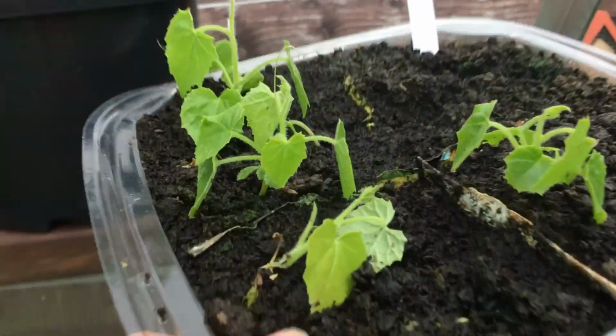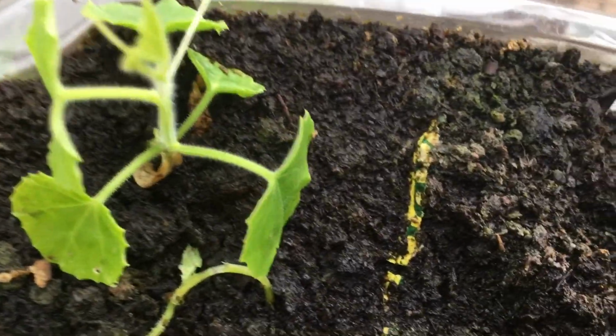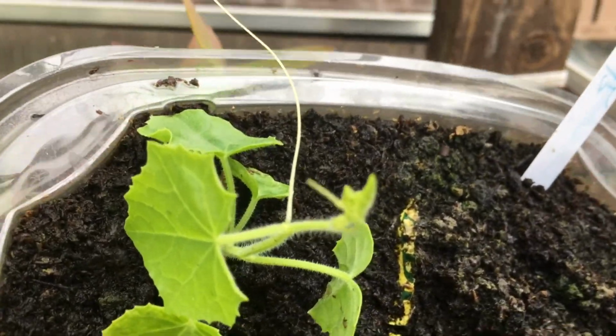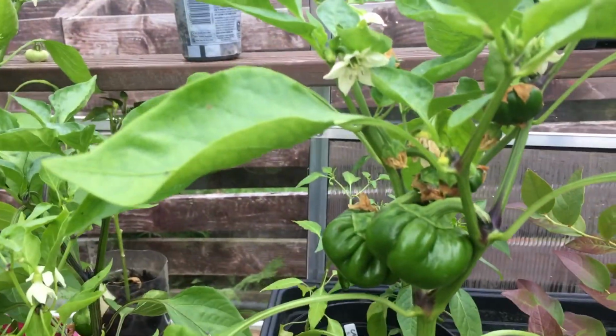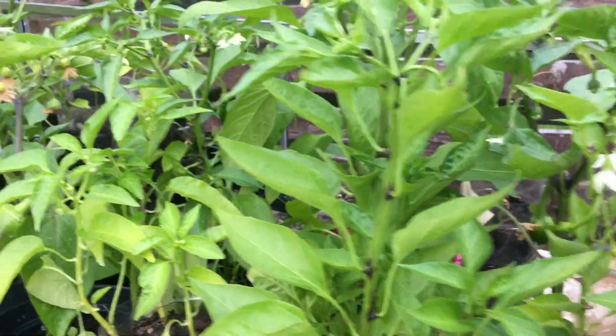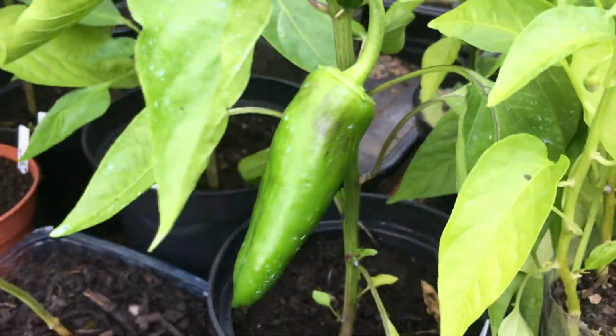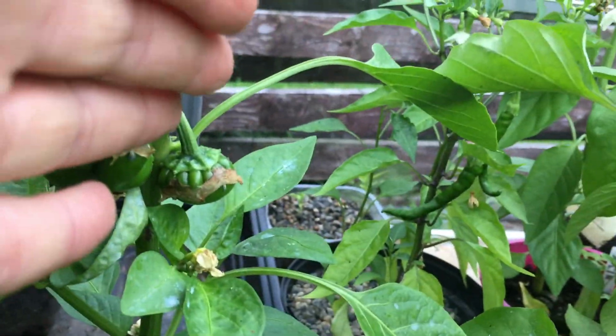And this one is melon, which I'm going to transplant into a bigger pot. It's starting to shoot up, can't wait. And the peppers, the mighty peppers, which I nearly lost in May to the frost, but they're doing really well. I already did a video tutorial. I'm not going to go over them in detail, just to show you how they are doing.